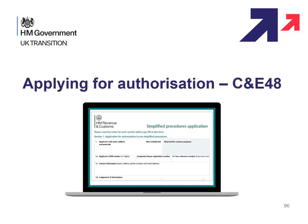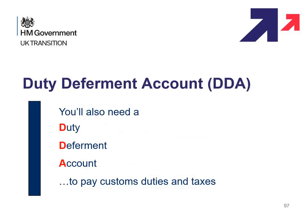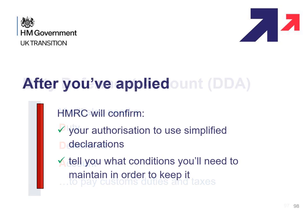To apply for authorisation to use simplified declarations, you need to complete form C&E 48. You'll also need to hold a duty deferment account to pay any customs duties and taxes due. This lets you make one payment a month through direct debit instead of paying for individual consignments, as mentioned earlier. HMRC will confirm your authorisation to use simplified declarations in a letter. This will tell you what conditions you'll need to maintain to keep it.